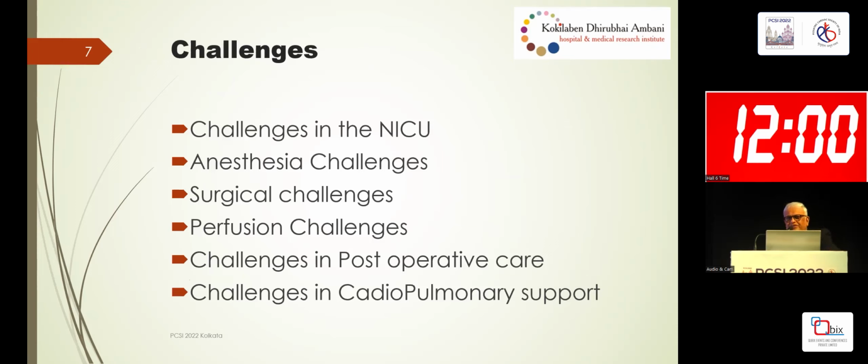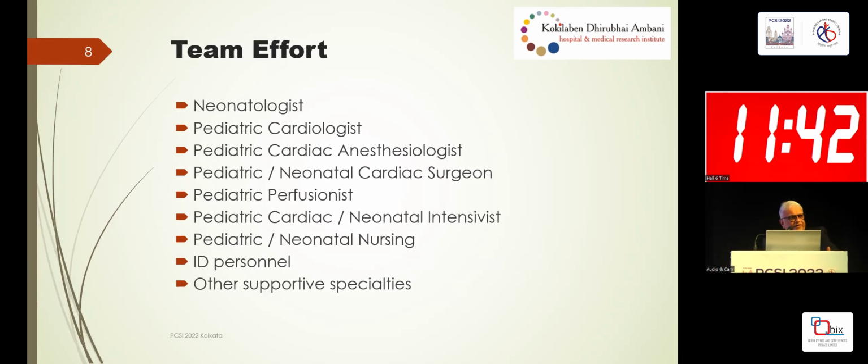So what are the challenges in managing these children? There's a series of challenges at every level: in the NICU, anesthesia, surgery, perfusion, postoperative course, and also if they require cardiopulmonary support. And not to undermine this, it's a great team effort because the surgeon is only one cog in the wheel, and the surgeon has to be assisted by a whole lot of subspecialties, starting from the neonatologist, including the perfusion personnel.